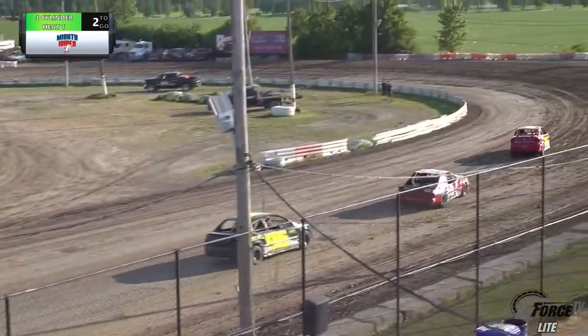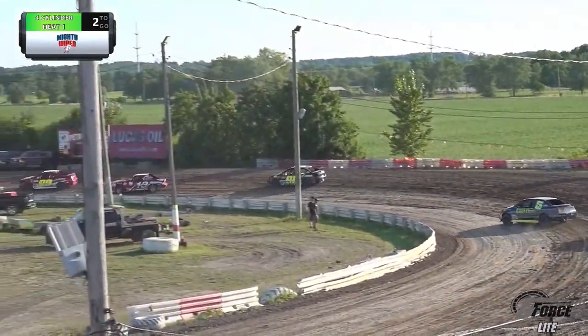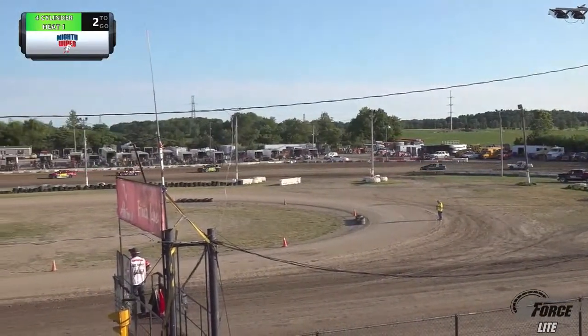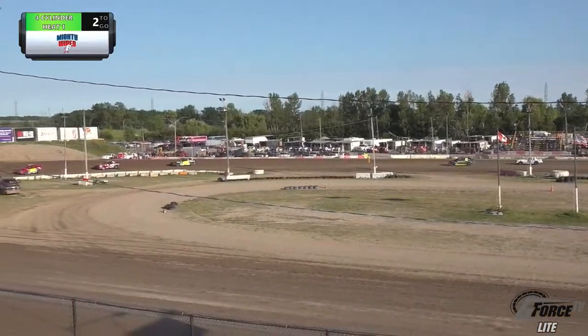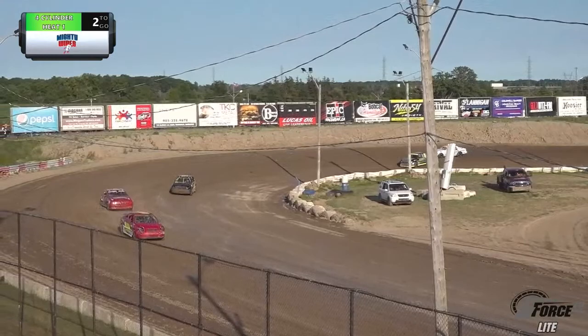Vincent Pagnotta in 2nd, Tyler LaFontaine in 3rd. Top 3 cars breaking away from the rest of the pack in this one. LaFontaine trying to get around Pagnotta, but hasn't been able to close the gap. LaFontaine in that 96 car, totally the dominant car of the season so far. We'll see what he's got tonight.